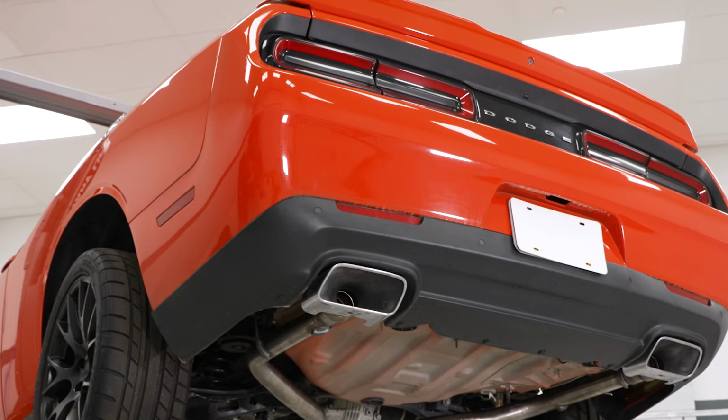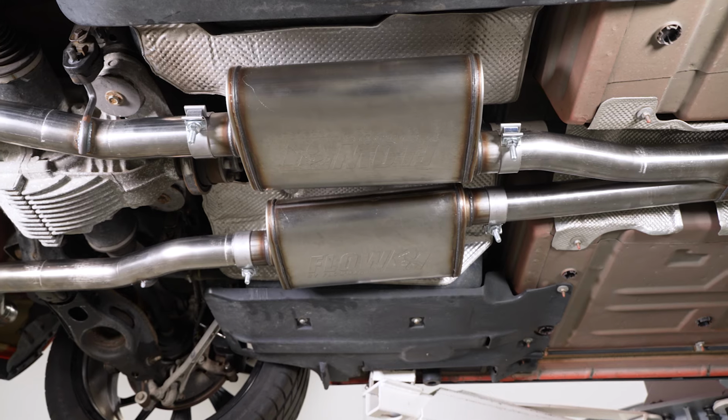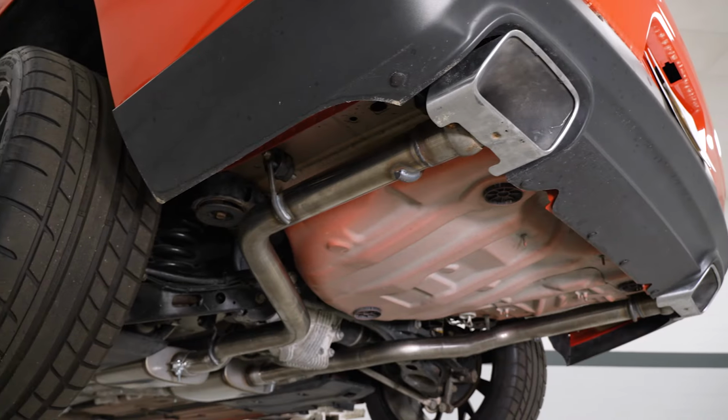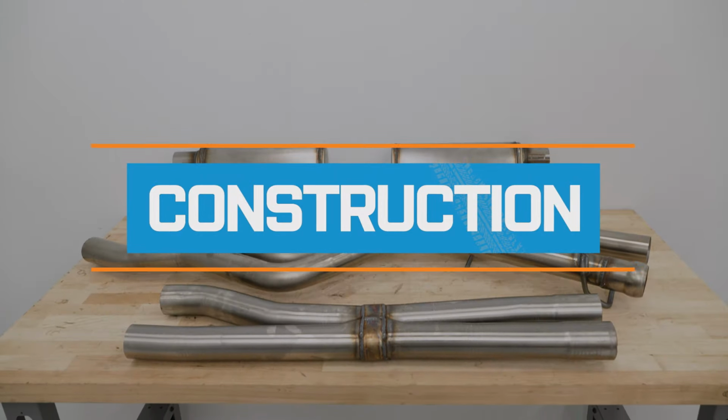Now one thing you also might have noticed that I did throw in at the beginning of the video, this does not include any tips. So you do actually get to save a little bit of money over a system that does have tips, and it keeps the OEM look. This is great for somebody who wants something that's a bit more on the subtle side.